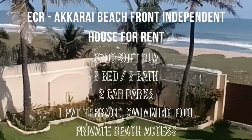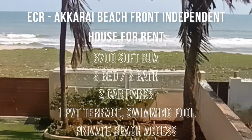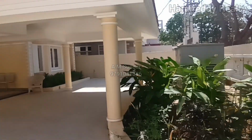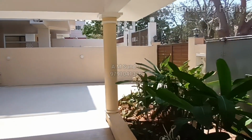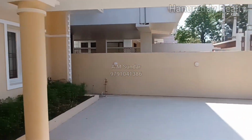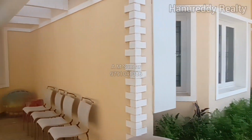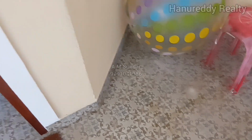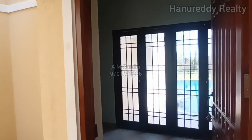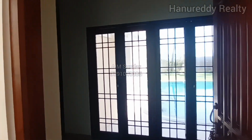In the current market condition, most of the buyers are moving towards the ECR corridor, both for rentals and purchasing a property, in search of a pollution-free and tidy atmosphere. Here, let me present a new listing on ECR in one of the most demanding locations of the ECR corridor, Akkarai.